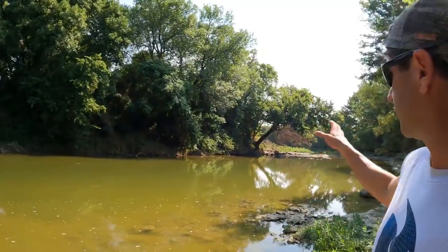Kind of disappointed over here on this side. It may get better as I go down to that gravel bar, but maybe the ammonites and the fossils are coming up creek. Maybe the source is more up creek. That 30-pound fossil I found came from up creek. So I may be going the wrong way.